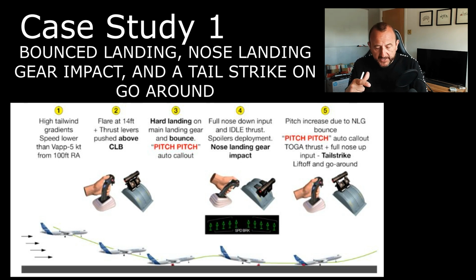So the first case study is a bounce landing, nose gear impact, tail strike on the go around. So this was a particularly bad day, but lots to get from this. So let's go through the event description first. An A320 was on final approach segment of its ILS configured in landing config full.